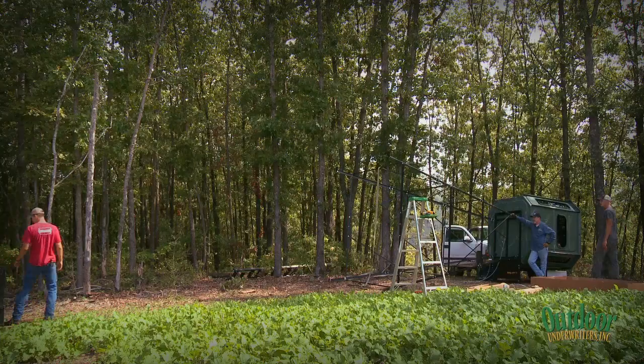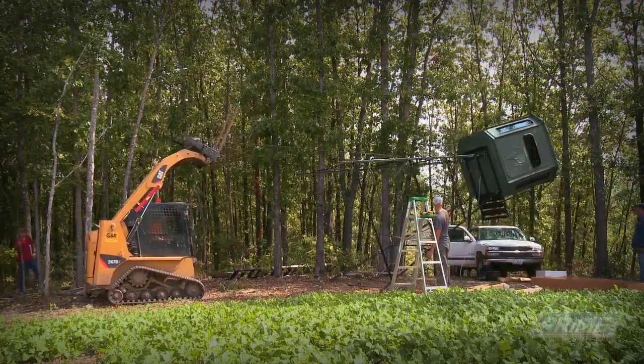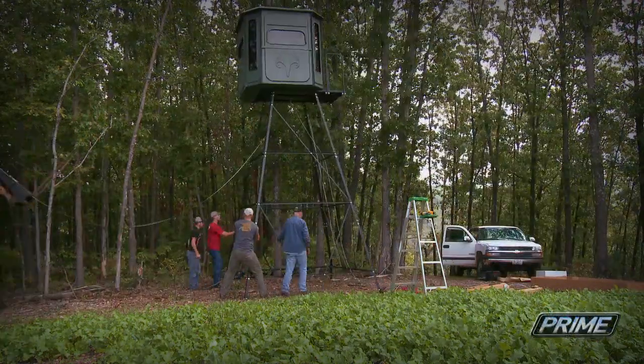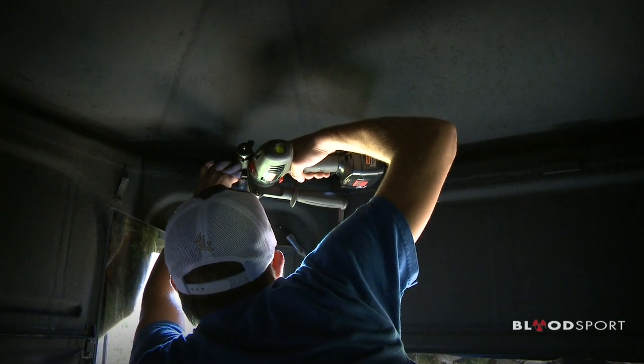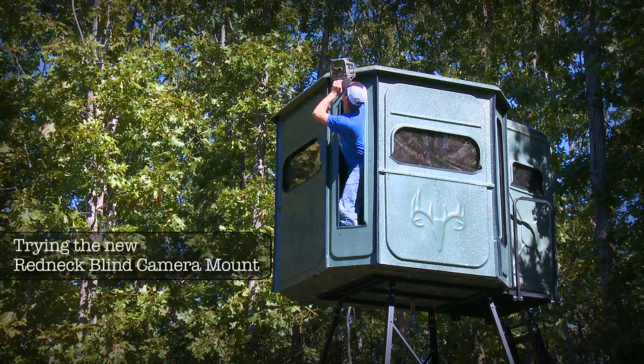You may remember recently we brought up this redneck blind at Raleigh's field to help us monitor the entire field while we're hunting. Well, now we're going to use this little attachment, a reconnaissance camera, and we're going to monitor the whole field even when we're not hunting. So with a few simple tools, a drill, and a socket set, we're going to have this attached and be scouting 24/7.